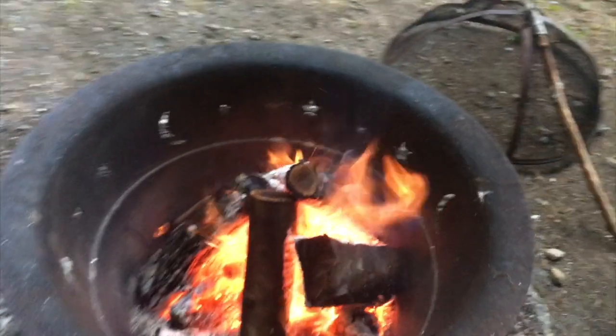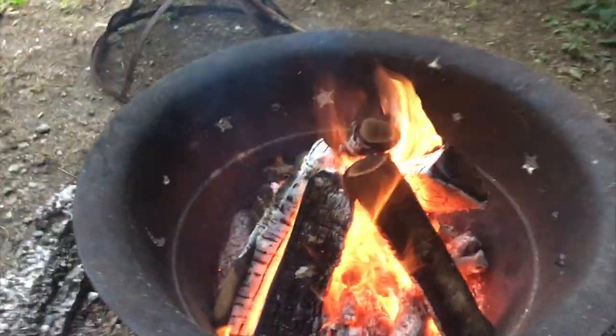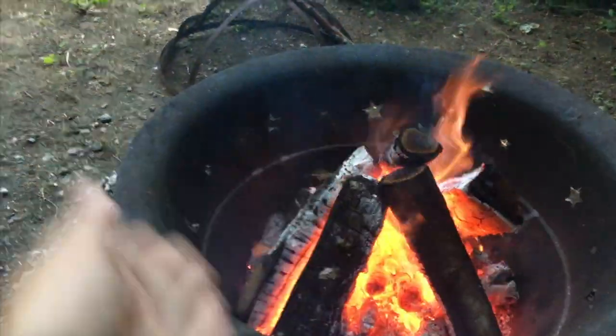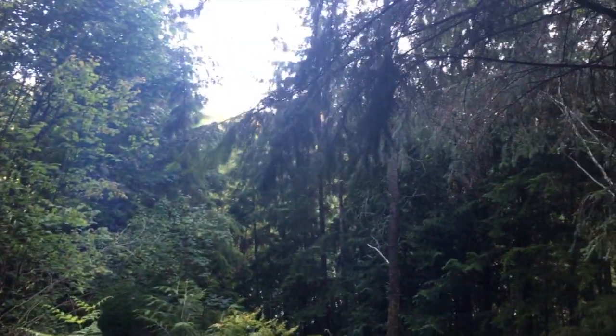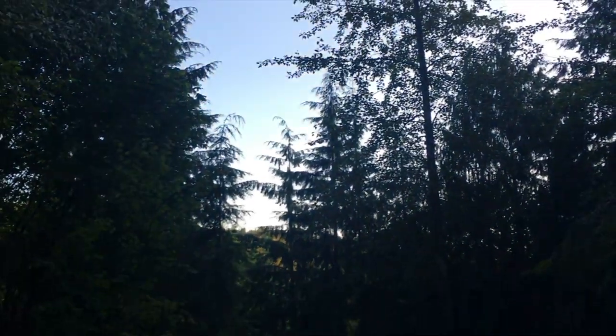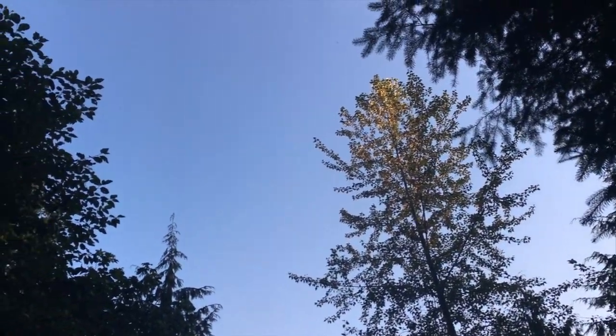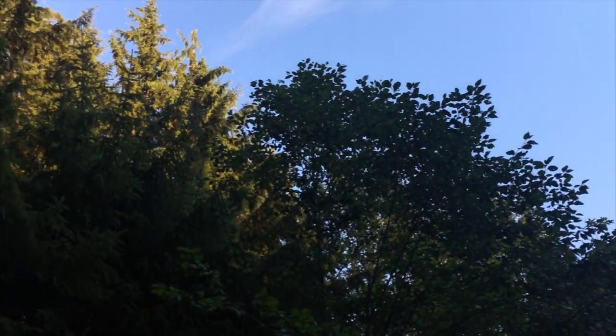But yeah, just watching the fire, this is pretty much, I'm gonna let this burn out. If anything, I'll shove it all around to the sides so that it can actually die out. But yeah, like I said, the sun's going down. Just enjoying the sunset. I go back to Seattle tomorrow. Granite Falls, you were absolutely beautiful. I really enjoyed my stay.